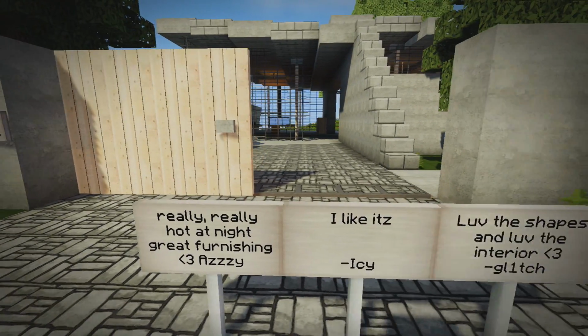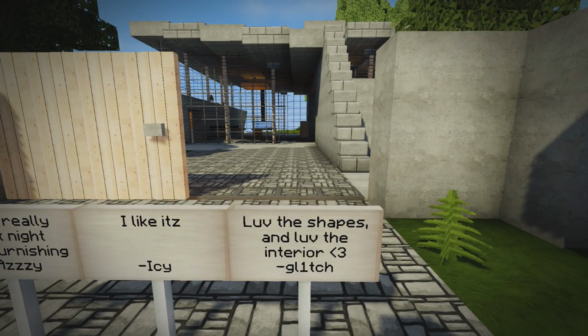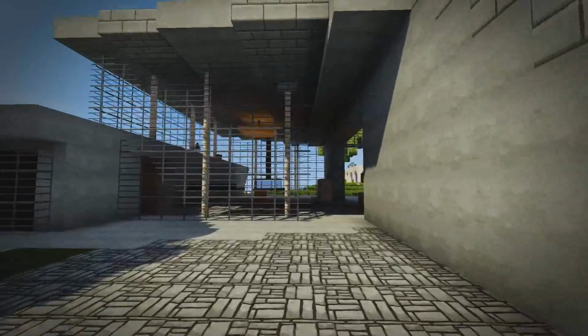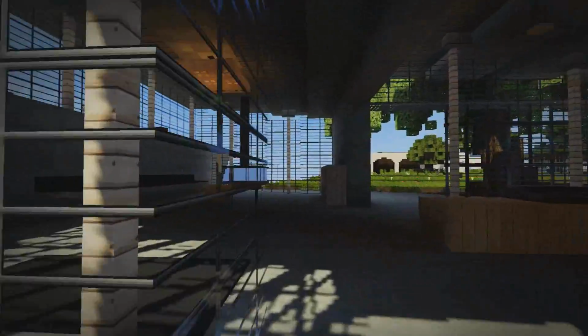So Azzy is saying that he really likes this. Icy likes it, and Glitch also loves the shape, so it's got some good feedback already.